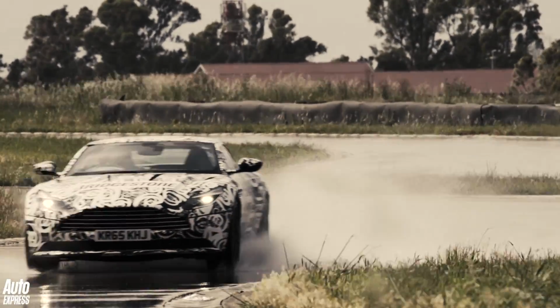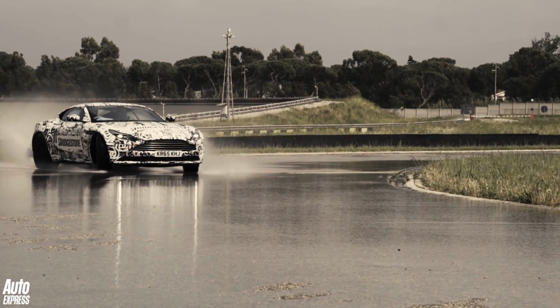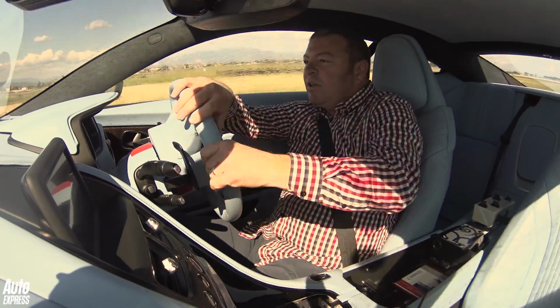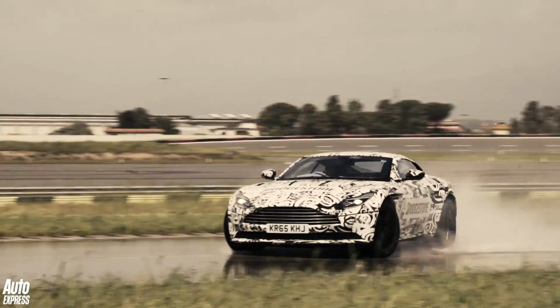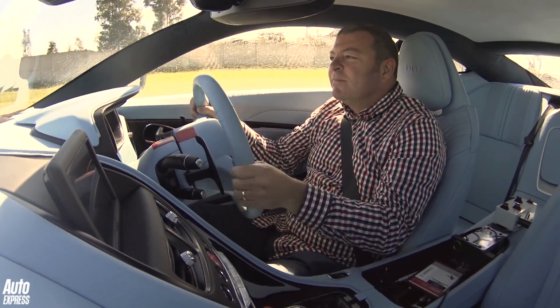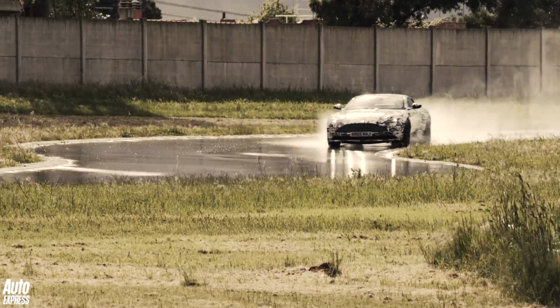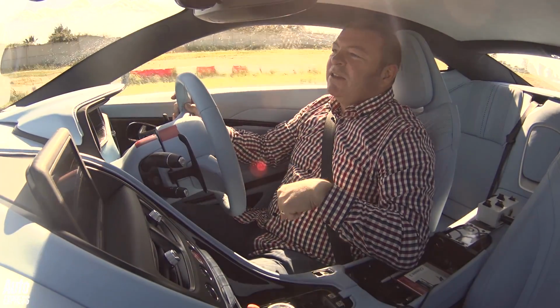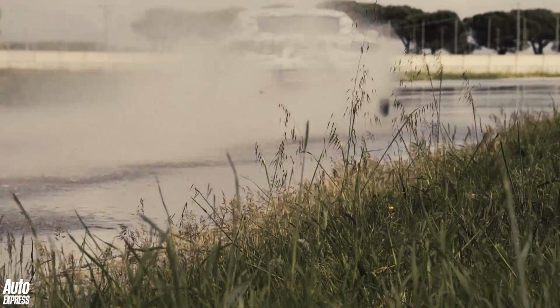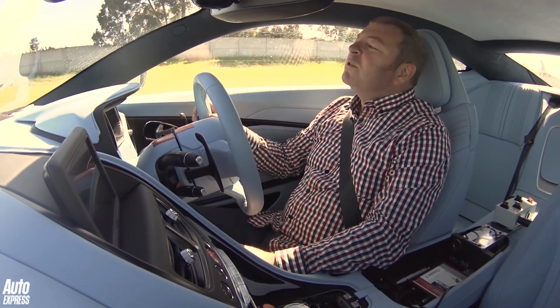Oh, I cannot wait to have a go in one of these back on roads that we know well in the UK, because I think it is going to be absolutely fantastic. I really do. For the time being though, I think we need to put this one away, back in the box, before I go and spank it into some tyres. But be under no illusion, the DB11 is absolutely bursting with potential. I'm not going to stick my neck out and say it's the best thing since sliced bread, but God, it feels flaming wonderful this far.